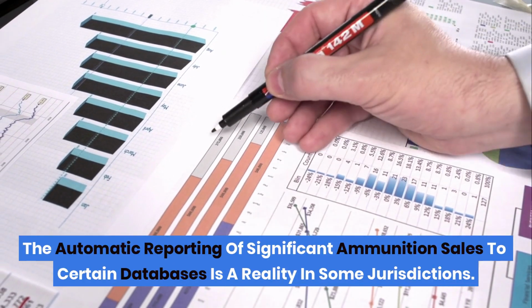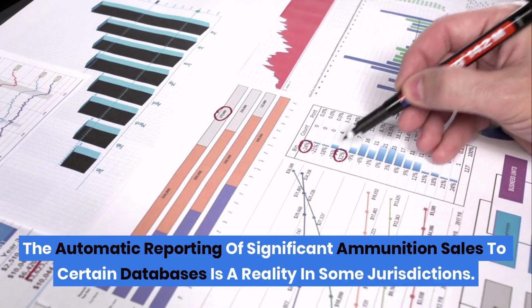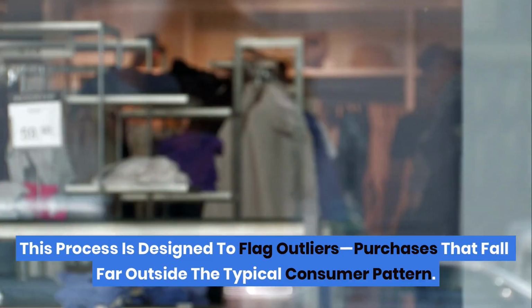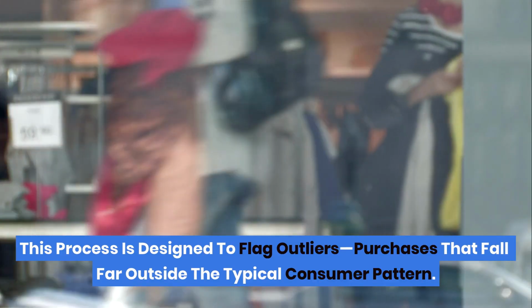The automatic reporting of significant ammunition sales to certain databases is a reality in some jurisdictions. This process is designed to flag outliers, purchases that fall far outside the typical consumer pattern.